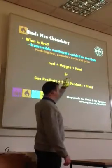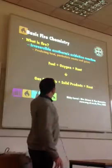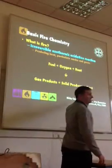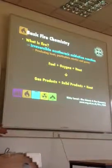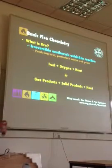Through the reaction, the arrow always, in chemistry terms, represents the reaction, it comes to products. So products that are gases, products that are solids, products that are heat. Very, very occasionally it produces products that are liquids, but those are rare cases. So for the moment, I'm just assuming it goes to solids, gases and heat.